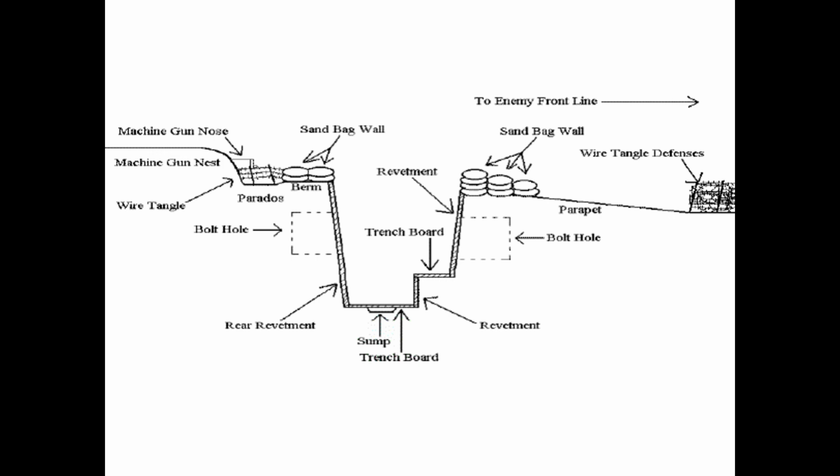So take a break for a second. You don't have to write anything down. I'll just tell you a bit about trenches. So this is a side view of a trench. The front line would be this way to the right. So let's say that this was the front line of your trench. The enemy is just over this way. You've got in a really nice trench, you've got your deepest part here at the bottom. This is your sump. If you have a sump pump in your home, it's a deep hole in your home where water gathers so it can be pumped out.